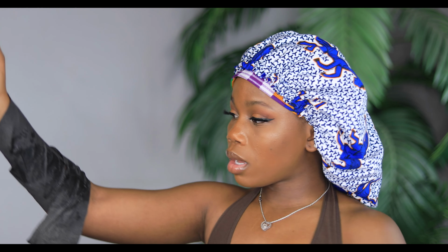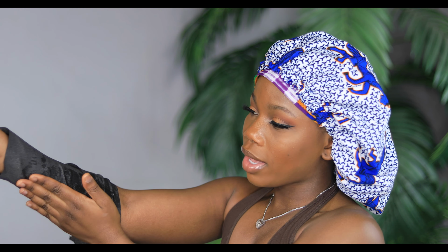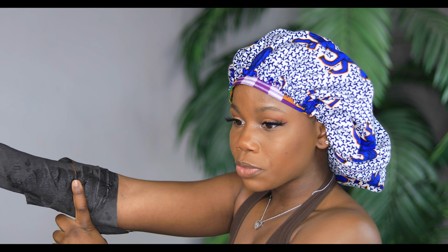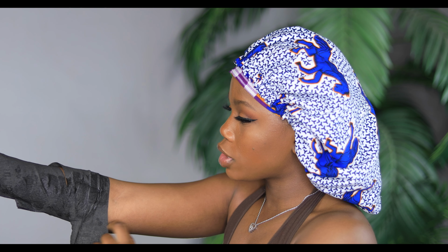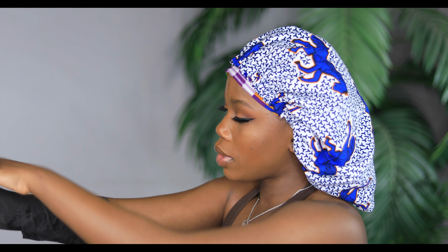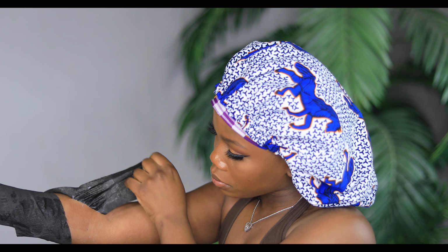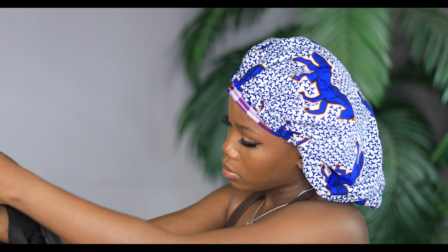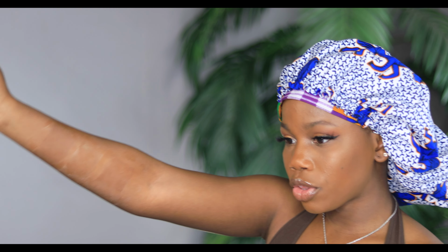I wrapped my arm up so it could have the real effect. So this will be the brown lace, this will be the transparent lace, and then the last will be the Swiss lace. So let's take a look at how they look. So these are the three laces.